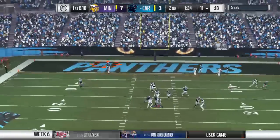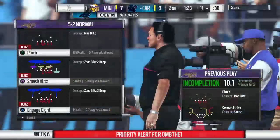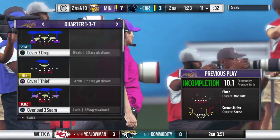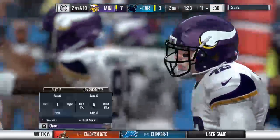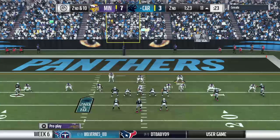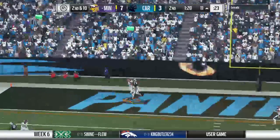On 1st and 10, Newton. And the tip there altered the ball flight, and it falls incomplete. It'll be 2nd down. Well, we're not playing 3 yards in a cloud of dust football anymore. I kind of get why those old school coaches sometimes didn't want to throw the football. Because if it's popped up in the air, it almost turns into slow motion. And both sides trying to get to the football, and you're holding your breath wondering whether it's going to go good or bad for your team.